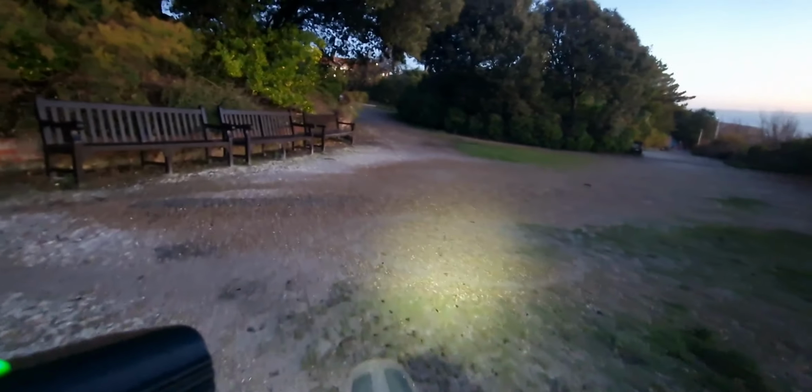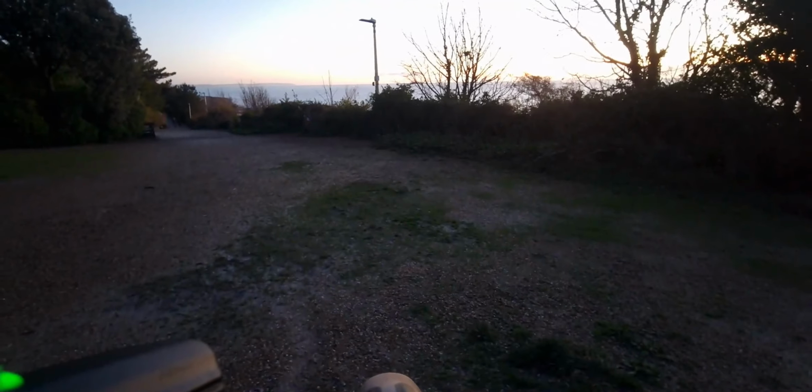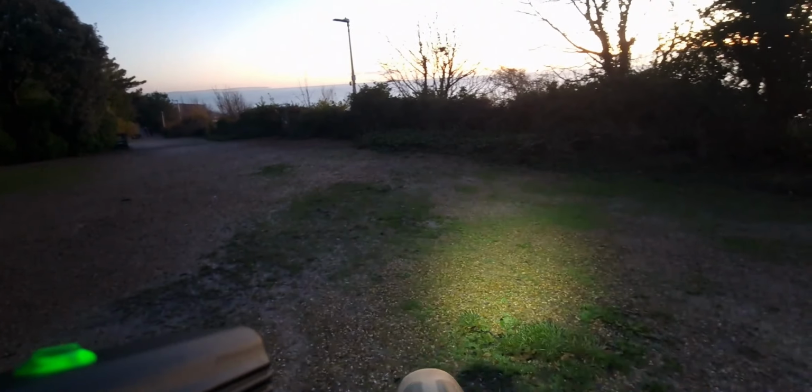So look at that. Absolutely wonderful. So what I do is to park the bike here. Let's move it so you can see the sea. There you go, guys. I'm going to park the bike here and pause the video, and I'll be back in a moment.